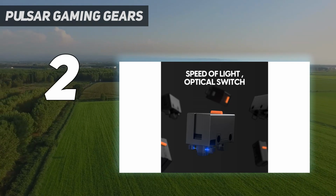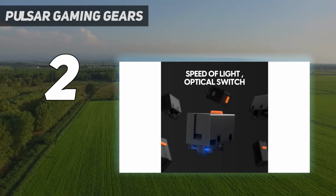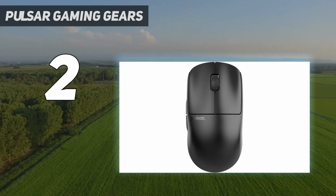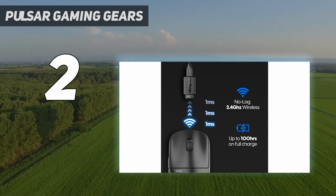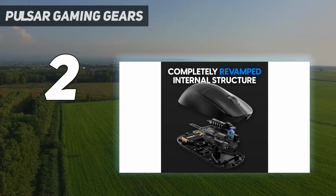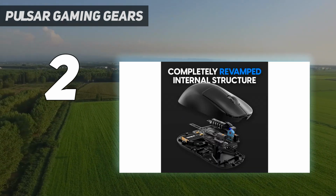The newly released Pulsar Lite V3 is an excellent alternative if you'd like a mouse with a right-handed shape. It has all the same internal parts and even weighs virtually the same as the X2 V2, but it has a comfortable shape that's designed specifically for right-handed users.